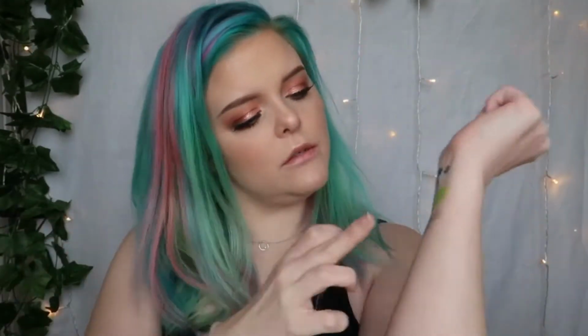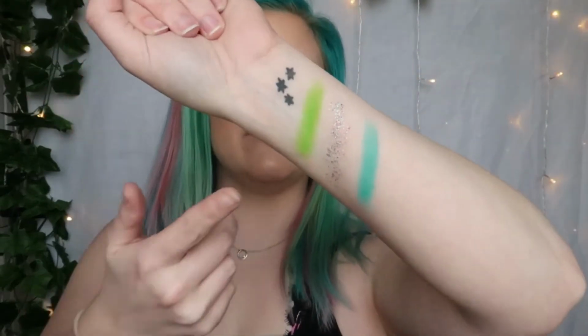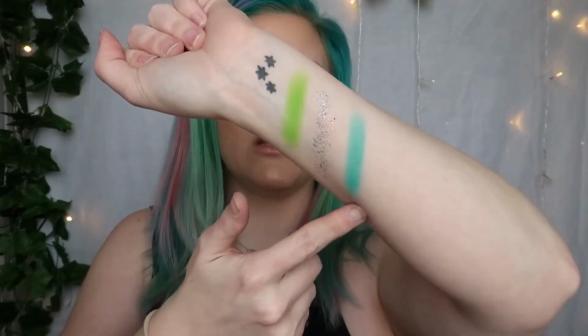Next up, we are going to swatch Punky, which is this color here. And it really does match my hair. It's like the exact same colors right here. All right, and there is Punky. So we have Smash, Cupcake, Punky here. Next up we have Brulee. This one right here is Brulee. It's a really pretty color for transition.